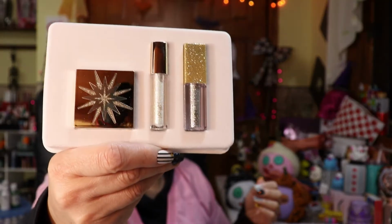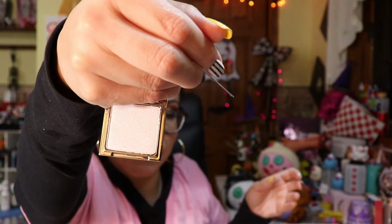Oh, I think I have this. There's some Jouer. I don't want to swatch or open it because this may go in the giveaway. I say may because I might send it to my daughter. Oh, am I dropping stuff? So that's the highlighter. Very pretty. It's got like a hint of pink in it. Very pretty. I don't know if I'm going to keep this or send it to my daughter.